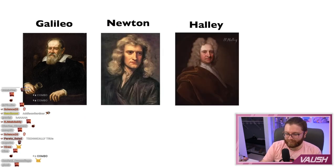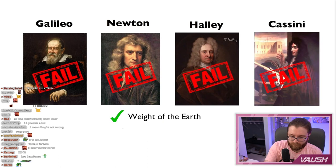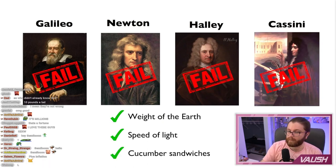Many great minds tried to come up with a sensible solution to the problem, including Galileo, Newton, Halley, and Cassini. But all of these textbook nerds fell short, instead accidentally discovering other, less consequential things in their endeavours to solve the longitude. The phrase "discovering the longitude" became a common way of saying something was completely impossible.